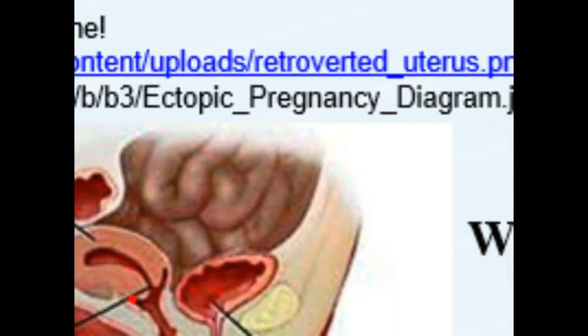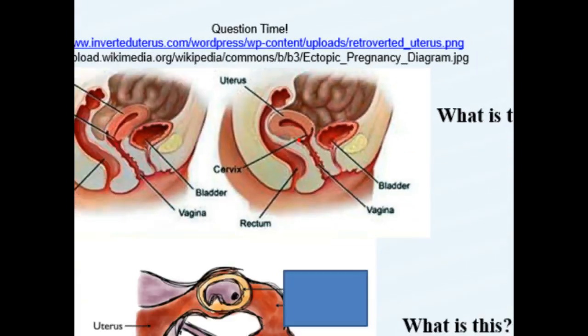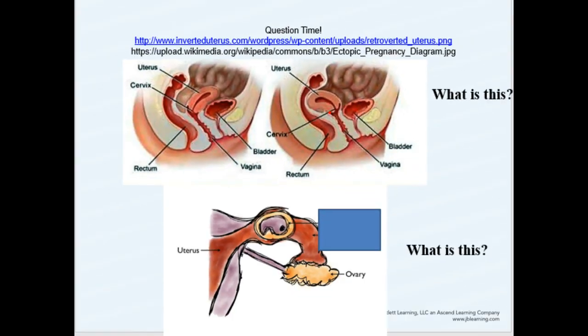All right, bringing it back into normal view, this is going to be a retroverted uterus. Sorry about that. Okay, so if you look at the right, you can see that retroverted uterus and how it's pointed backwards as opposed to that tilting forward.